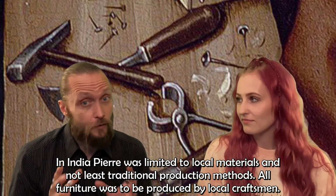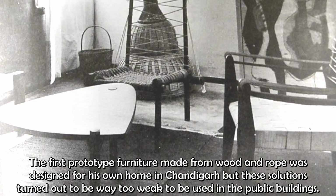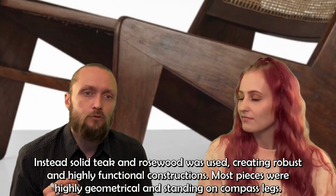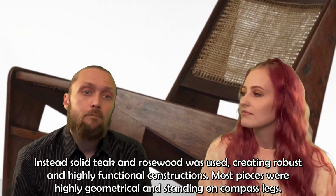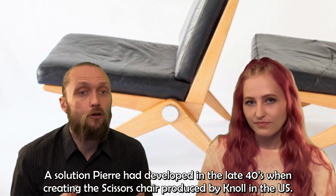The first prototype furniture made from wood and rope was designed for his own home in Chandigarh, but these solutions turned out to be way too weak to be used in public buildings. Instead, solid teak and rosewood was used, creating robust and highly functional constructions. Most pieces were highly geometrical and standing on compass legs, a solution Pierre had developed in the late 40s when creating the scissor chair produced by Knoll in the US.